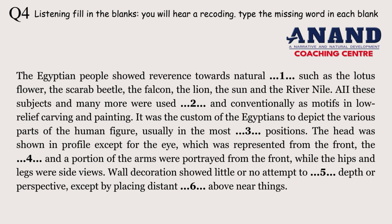The Egyptian people showed reverence towards natural objects such as the lotus flower, the scarab beetle, the falcon, the lion, the sun and the river Nile. These subjects and many more were used symbolically and conventionally as motifs in low-relief carving and painting.